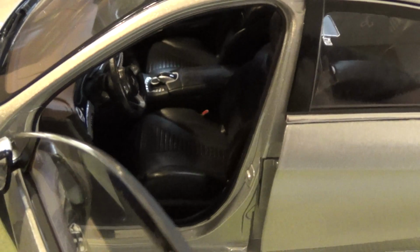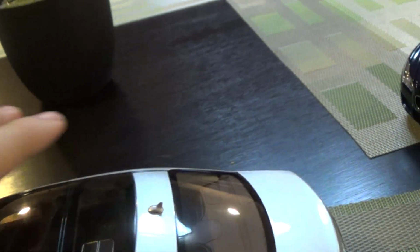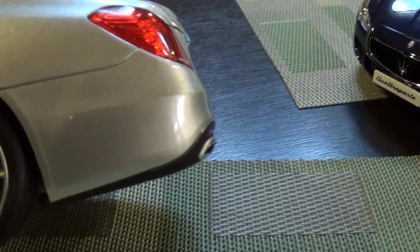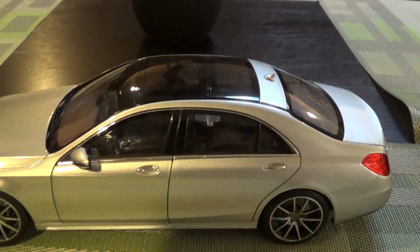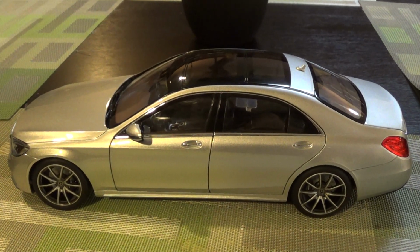The interior, again, pretty good. I'd say the main issue is the sheen of the seats. They're not as convincing as Autoart, but overall, this is pretty good. We don't have metal brake rotors. The wheels are pretty good. I'd say this is maybe a notch down from the dealer edition Kyosho's you used to get a few years ago.